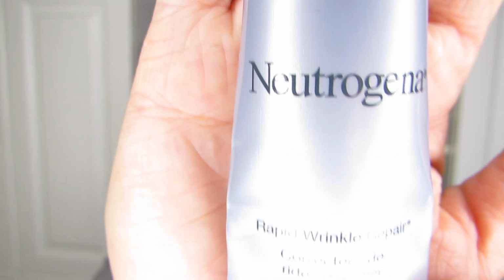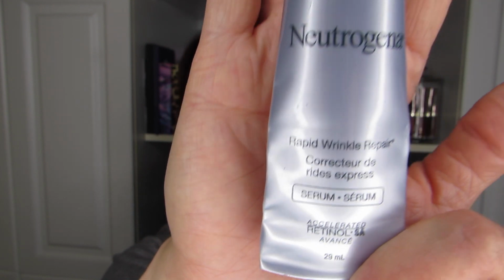Moving now into skincare, there are a number of products that will not surprise you in the slightest. I finished another one of my Neutrogena Rapid Wrinkle Repair serums. I buy these, usually one lasts me 4 to 6 weeks, and I love it. I will continue to use it. It is called Accelerated Retinol SA. I don't know what SA stands for, but I really like the product, and a little goes a long way, and I will continue to use it.